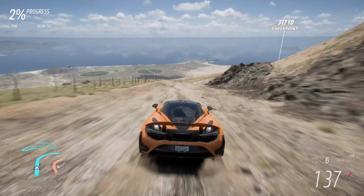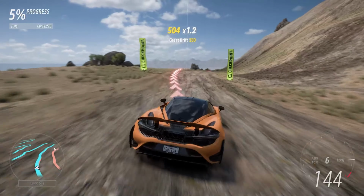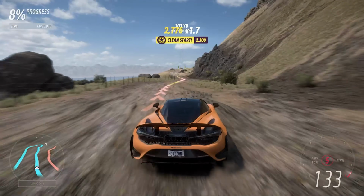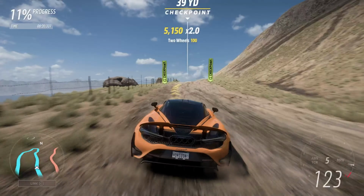So there's the spoiler coming up now. Obviously it doesn't stay up permanently. Once you get to a certain rate of speed it will go back down again, and when you reduce to a certain rate of speed it will go down as well. So yeah, hopefully that won't be too much of an issue though.